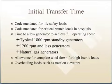The time that is necessary to allow the generators to come up to full operating speed for the 1800 RPM standby generators that typically are specified, those should be able to start and assume load within 7 to 8 seconds. If you've got larger, lower speed generator sets, and some of the older units are the 1200 RPM or 900 RPM units, they have a much larger mass. They're intended for prime power applications, and they take much longer to start and assume load, so they've got a much larger rotating mass.